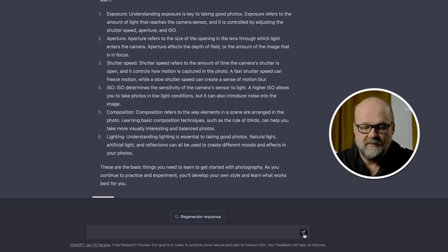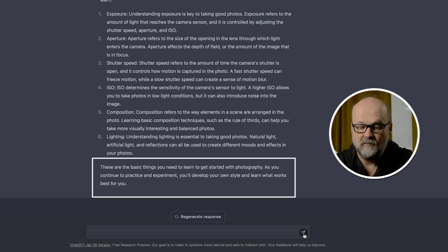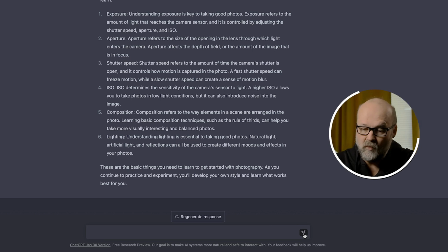And then it says, these are the basic things you need to learn to get started with photography. As you continue to practice and experiment, you'll develop your own style and learn what works best for you. Exactly. I think so far, so good. I think these answers have made a lot of sense. There hasn't been really anything except the DSLR thing that I would argue against.